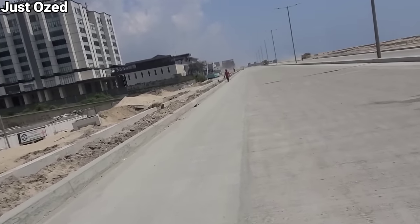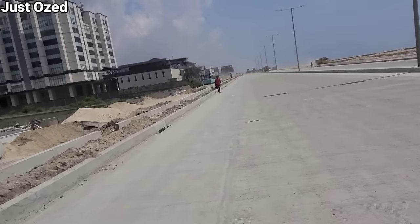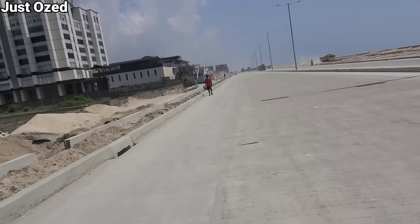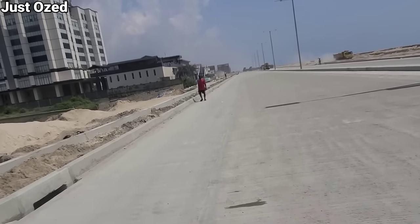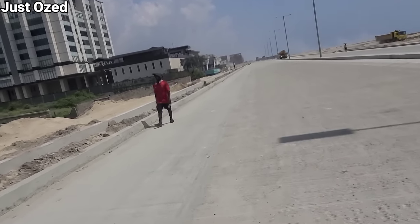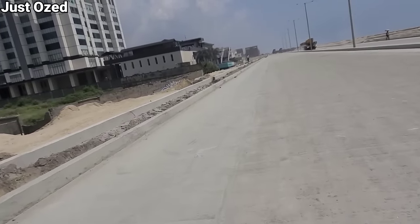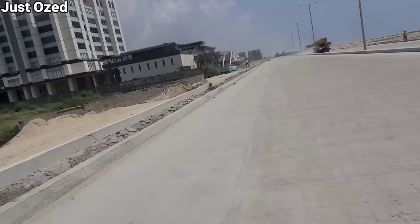To give this place more value. So now, if you are in Lekki, Lekki Epe Express gives value to that section. Lagos-Calabar Coastal Road will also give value to this section as well. So it is so impressive. Okay, I think I'm seeing men at work.